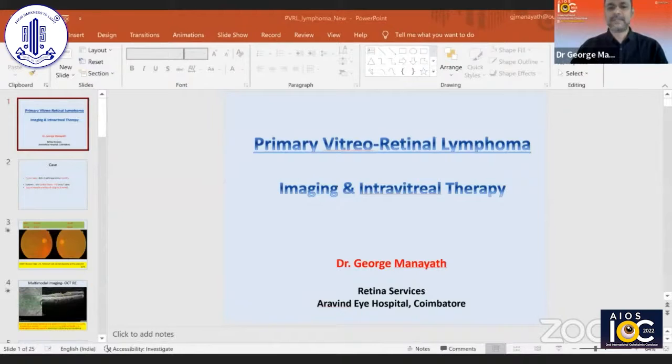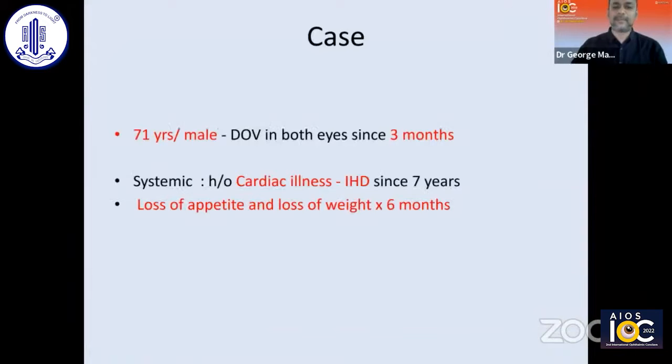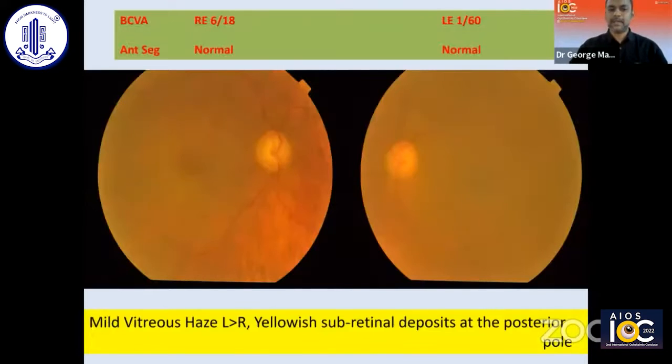For the opportunity here. So let's look at primary vitreoretinal lymphoma imaging and therapy. The patient is a 70-year-old male who has had defective vision for 3 months. It's a cardiac patient on treatment. He has loss of appetite and loss of weight for 6 months. Vision is good in the right eye, 6/18, and the left eye is 1/60.